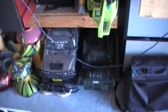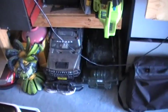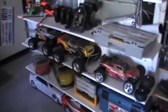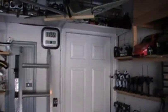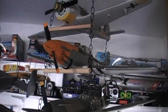Another big tank. We actually used that in one of our movies. That one actually shoots pellets as well. So then around June, we got the Super Cub. And from the Super Cub, I do believe next I picked up a P-51 Mustang from Parkzone.